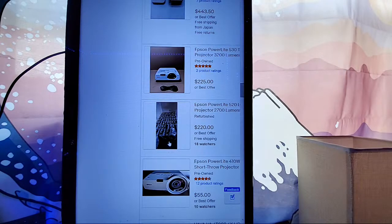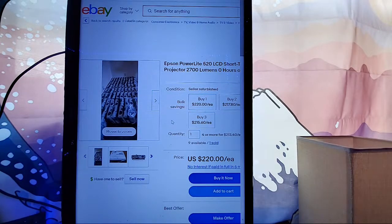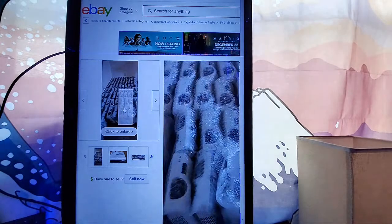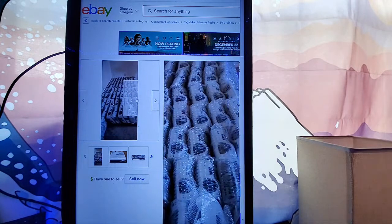Whoa. This can't be real. How many are there a piece? Or is it a whole bundle? Is that the whole lot? Let me see. What is selling? Epson 520s. Oh, that's a good one. Epson 520 is a real good one, too. Look at them. They got a whole bunch of those projectors in there.